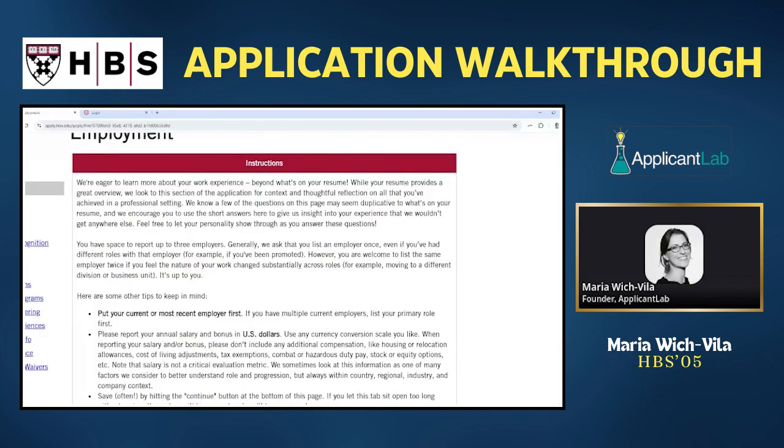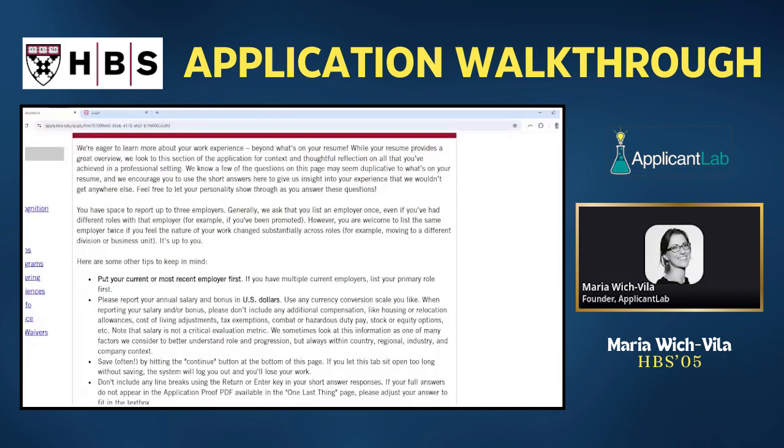Okay, so for the employment instructions, HBS is different from a lot of schools in that they only let you put in 3 employers. 3 employers. Now, in the past, they were pretty strict that if you had been at one employer, say for several years, and had several roles within that employer, they're like, nope, just list it once.